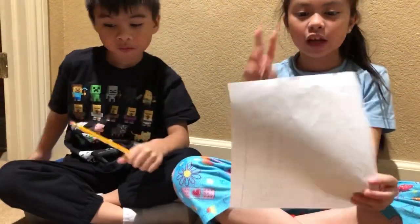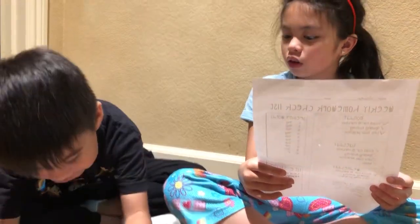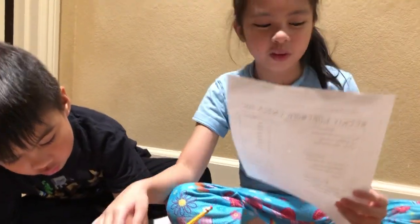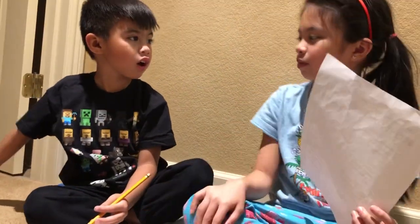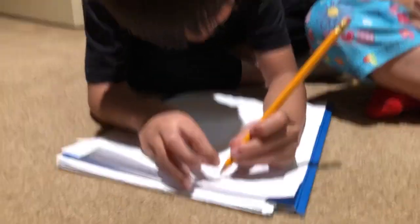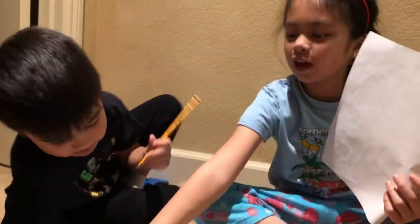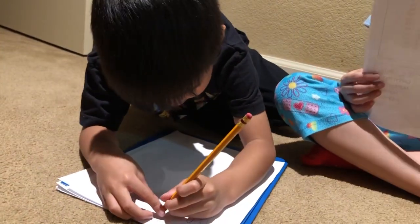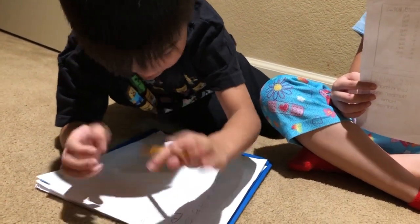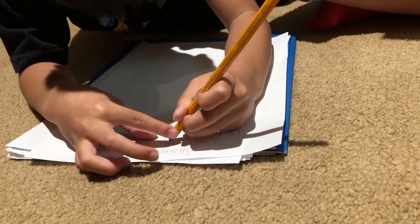Okay, so the next one. Second one. Rug, rug, rug. Wait, no, we have to do the other one first. Okay, put it there. And then the next one. G, g, g. G. Okay, put the G there. Okay, good job, Jacen. Now, second one.